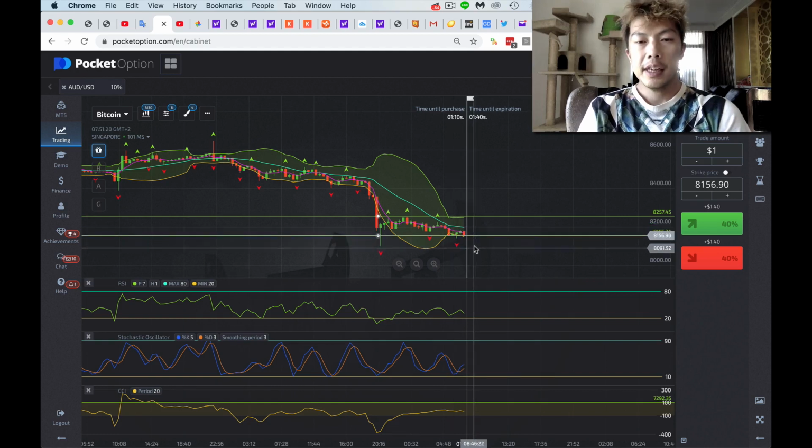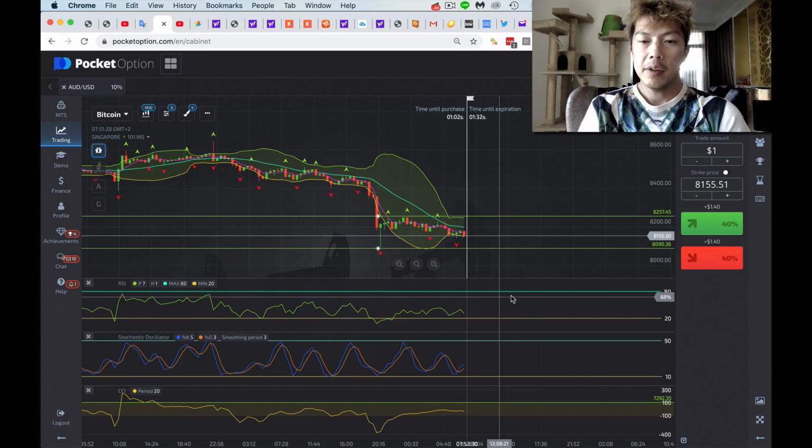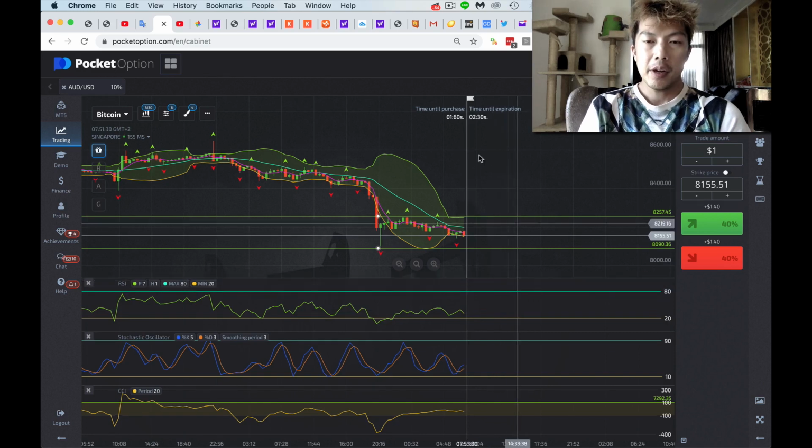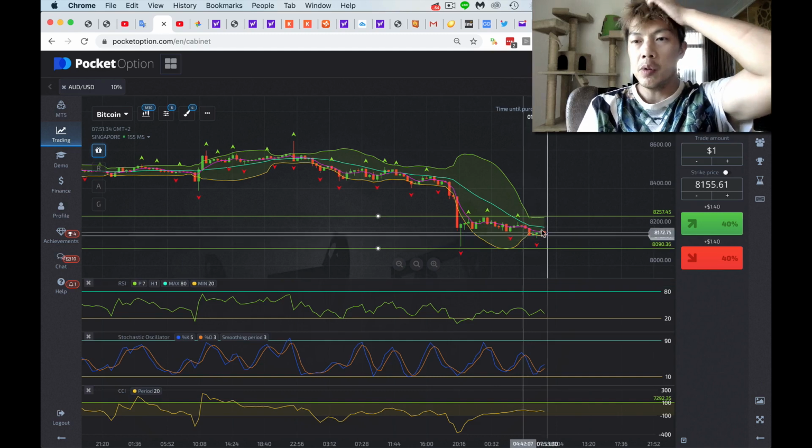There is a possibility that it can actually test the recent low, which is here, before moving up. I can imagine that the volume right now is quite low. I'm not able to see any volume stats here, but I can just imagine that it's low right now.